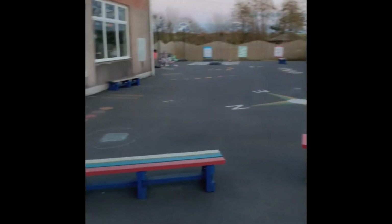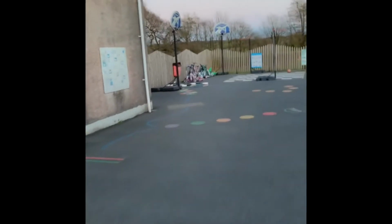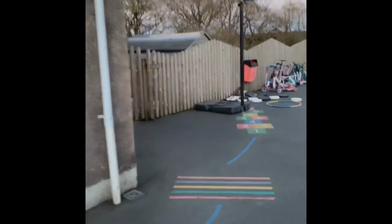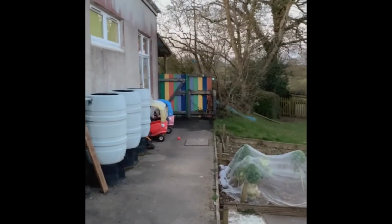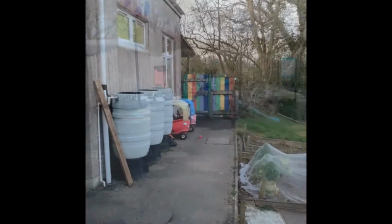You would follow this route round to here, make your way round through the wooden, pine coloured gate, and then either one of our nursery staff or one of the teaching assistants who work with us in Little Stars will open up the colourful gate, and they'll be there to greet you either at the classroom door or in the outside area.